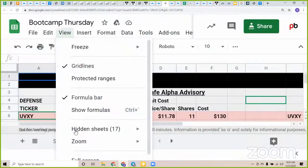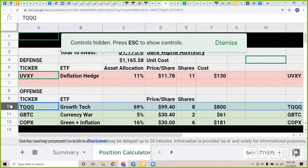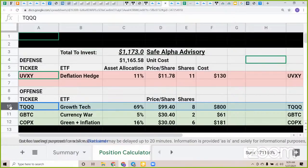Okay, so let's go to the next position. We've already got our tech position. That's 8 shares of the triple Q. It's going to outperform buying those stocks normally 20 to 1. So immediately, you're better off in the triple Q than any other stock investment, period. It's just a far smarter way to put your capital to work. 70% of our portfolio is long those tech stocks.